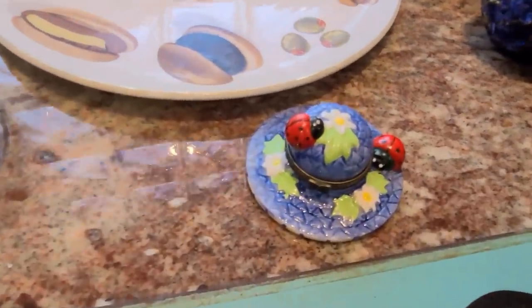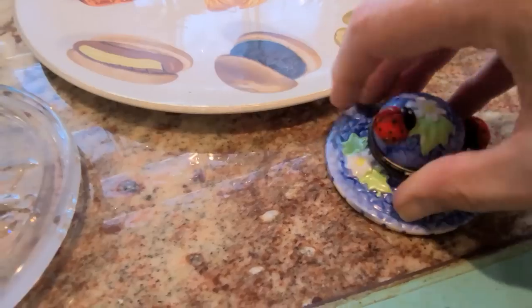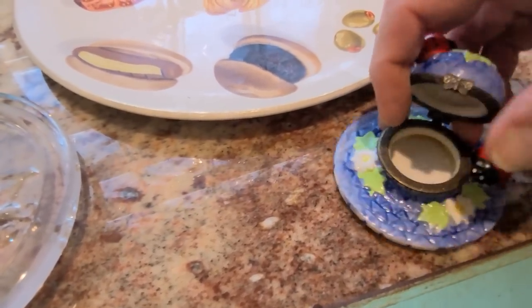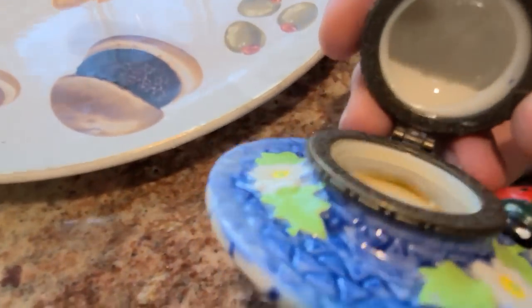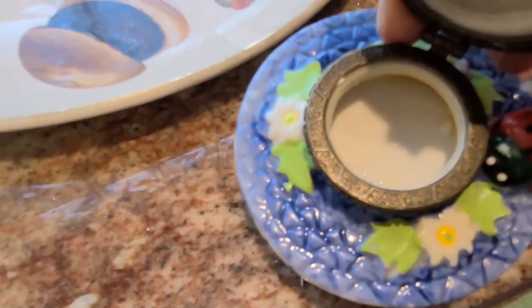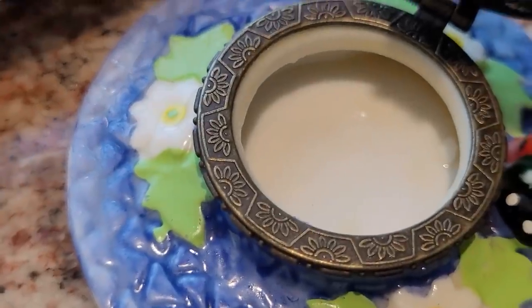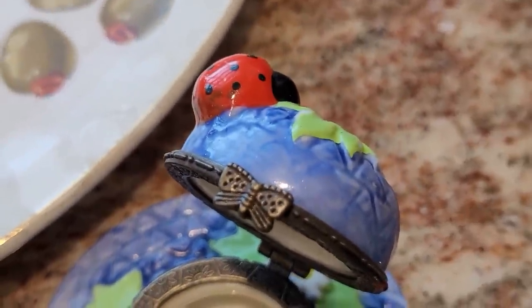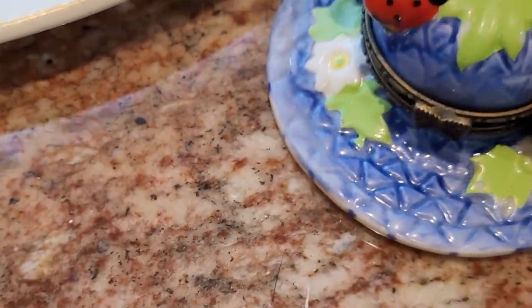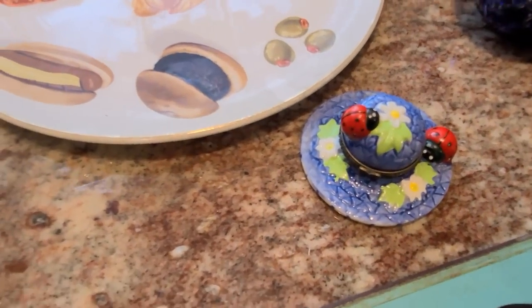Over here we have the sweetest little trinket box. It's a little bonnet with ladybirds on it. The inside rim has got little sunflowers. Let me zoom in there for you too. Look at those. So fun. The little latch is a butterfly. And it's got flowers and ladybirds. It was $2.99. I am going to ask $18.